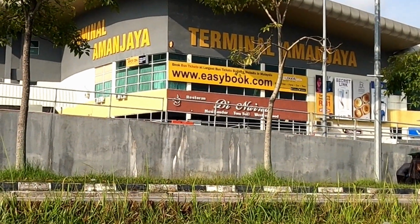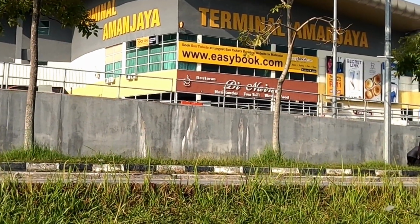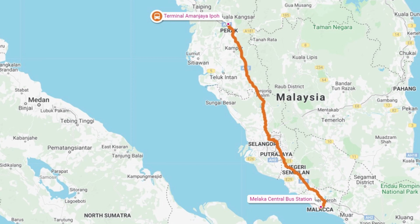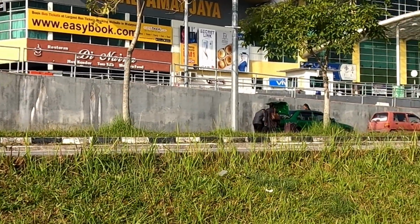Terminal Amanjaya is the main bus terminal in Ipoh. From here, we waited and took the bus to Melaka. My online research showed that the travel would take approximately 4 hours, but that was not the case.